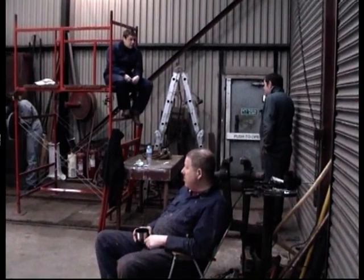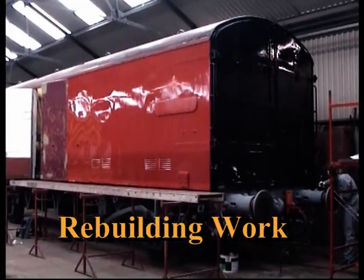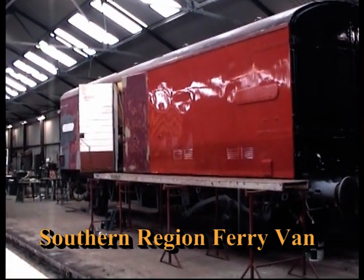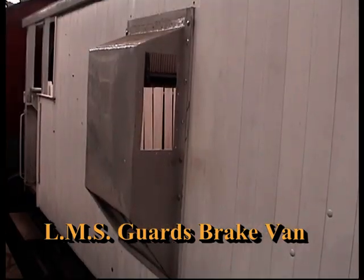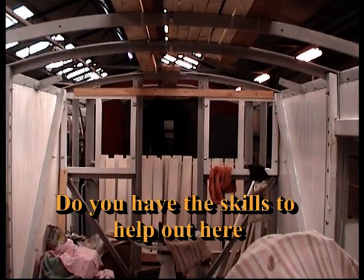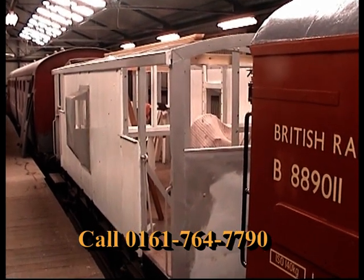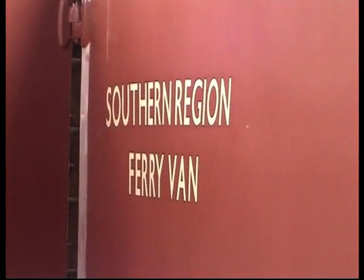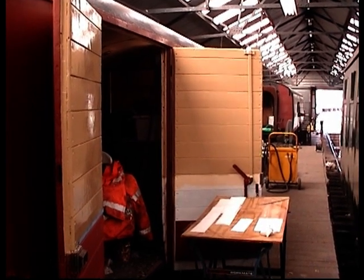Buckley Wells is the place where a lot of rebuilding work is going on. And here we can see the volunteers who are working on rebuilding the Southern Region ferry van, ready for a photo shoot later in the year. The LMS Guards brake van is also a major reconstruction from the sole bar upwards. Do you have the skills to help out here? If so, give the East Lancashire Railway a call. And a few more shots of the wonderful work undertaken on this Southern Region ferry van. Again, if you think you can help, pay us a visit.